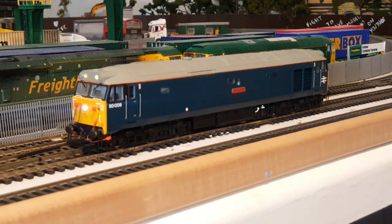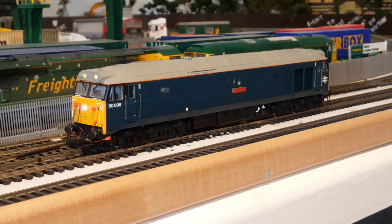So, this is my newly improved Class 50 with the Zimmo speaker with Coastal DCC sounds, and I have to say, like I've said before, I highly recommend Kevin over at Coastal DCC. He's a really nice guy. The sound chip prices are really fantastic compared to some of the others.